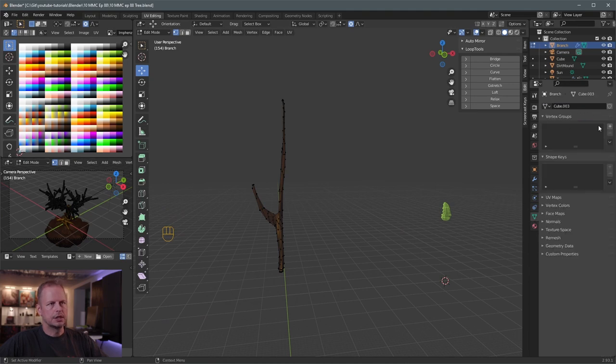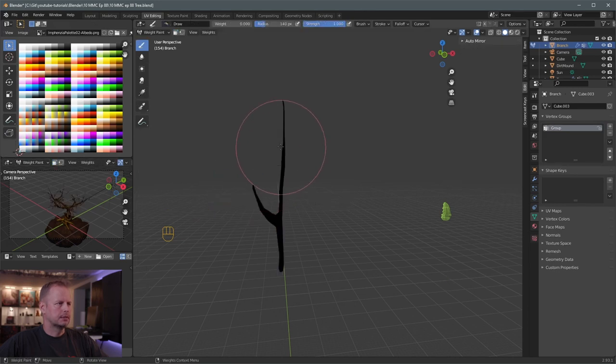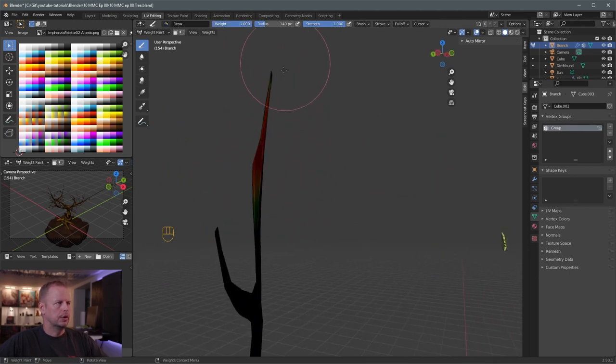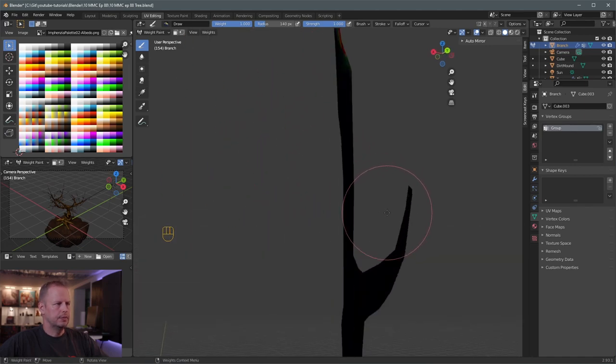So we'll go to vertex here, add a vertex group, control tab, weight paint. And here, where do we want the leaves to come off? Okay, weight up. So we want them to grow from the tips here, like that, and from here.